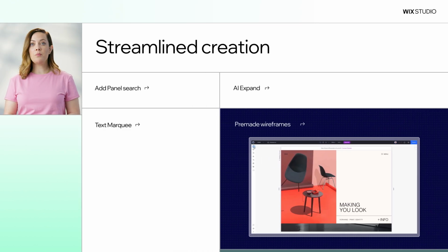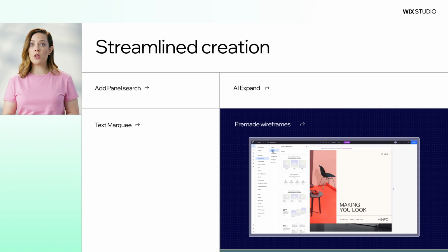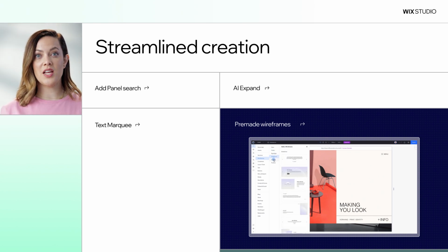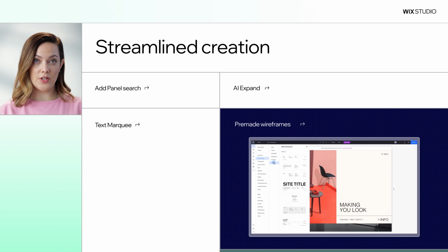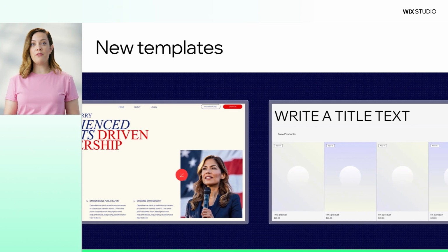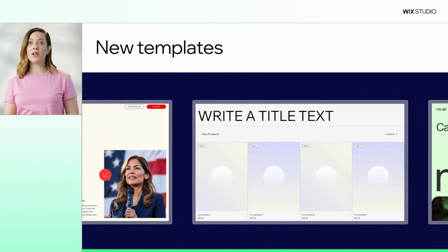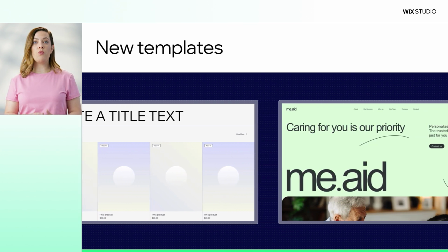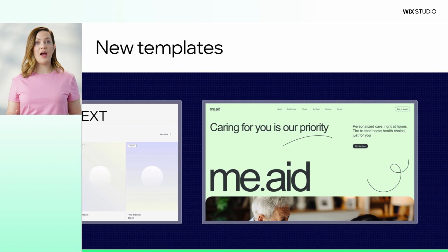Next up, we've added pre-made wireframes for heroes, cards, slideshows, collages, footers, and more. They're there to simplify your creation process and bring your design to life faster. We've also rolled out a fresh batch of templates like political campaign, an e-com wireframe, and more. Check them out to find the right fit for your client or just to get inspired.